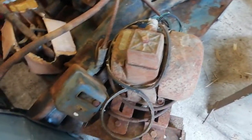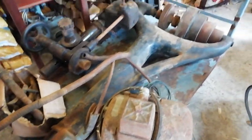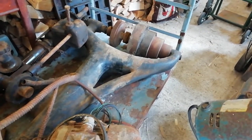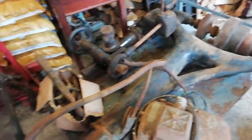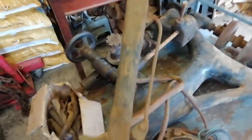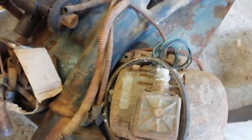Didn't take too long. The bolts were amazing. They came off so easily, considering how old it is, 100 plus years old. You're absolutely amazing. So yes, thank you to Colin for this. Bought it off eBay for £50, down in Tonbridge. We've got a piece that needs to be welded on, if not, then reforged. Don't know how I'm going to do that, but always give it a go. Got a few bits in there.